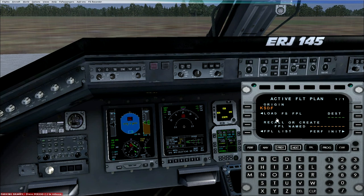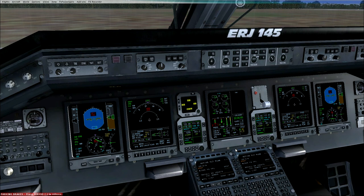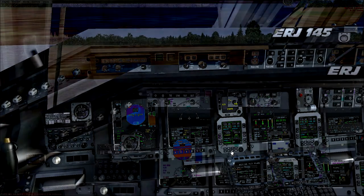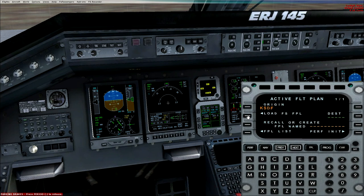Oh, snap. I forgot to actually make a flight plan instead of just following a GPS straight line, so my recording software will not pick up that screen, so I'll have to bring you back when we're done with that. See you guys in just a second. Alright guys, we're back. Sorry about that. Alright, now let's go ahead and load in our FS flight plan.